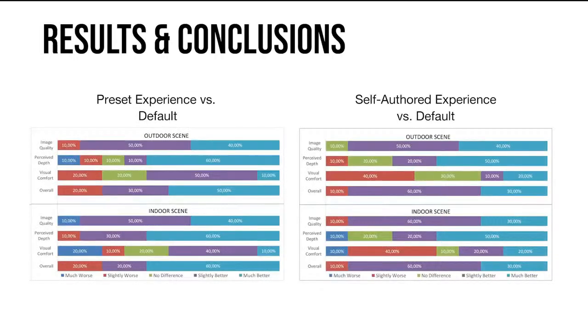Results of the user study demonstrate that our method, with proper depth authoring, significantly enhances user experience in terms of overall perceived depth and image quality. Moreover, predefined paths increase the user experience in both scenes. Our proposed method slightly improves the visual comfort on average as well. However, the improvement isn't statistically significant.